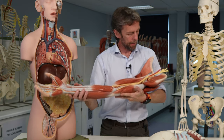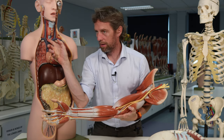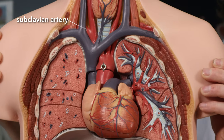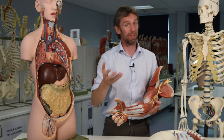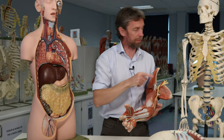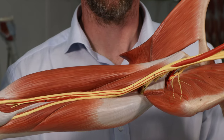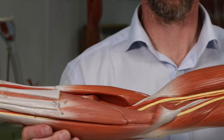The upper limb. So the brachiocephalic artery, brachiocephalic trunk, is going to give off the subclavian artery. So this is the clavicle here. Here's the clavicle. So the subclavian artery is going to run sub the clavicle. It's going to run inferior to the clavicle. And then essentially we have one artery running out through the first part of the upper limb. But we change its name as we go along.